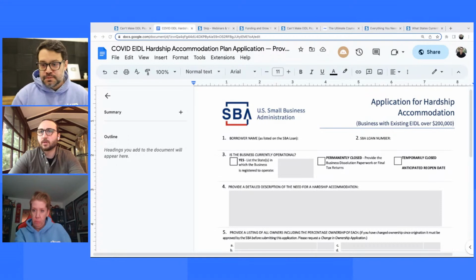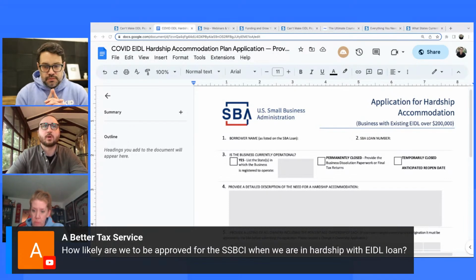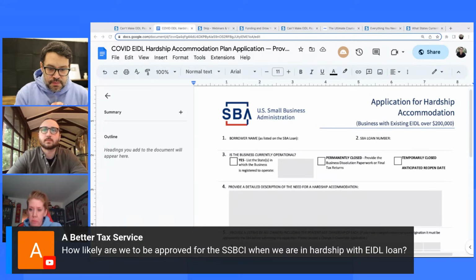I think there's a good one here recently about approval for SSBCI, or we can talk about other funding if you are in hardship with EIDL. Yeah, this is a great one. That doesn't necessarily need, they're not going to ask for that.